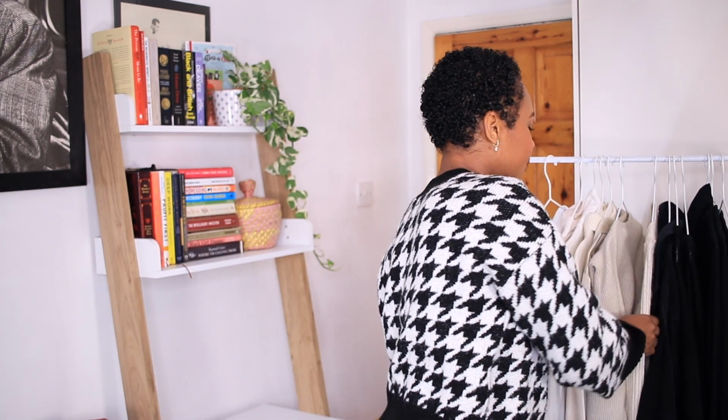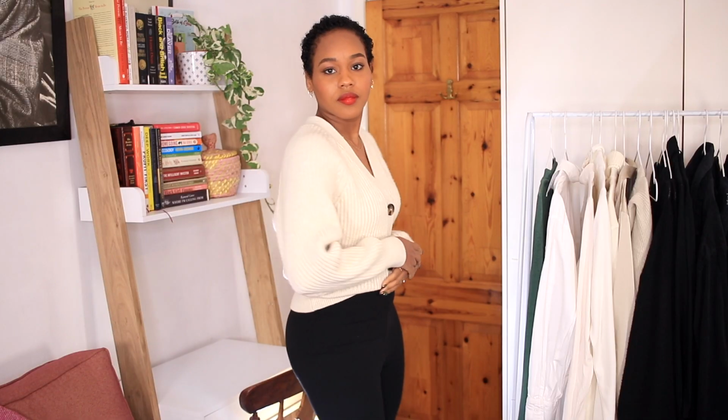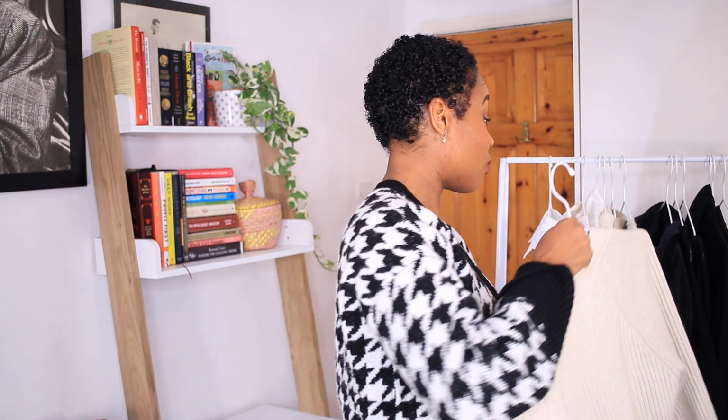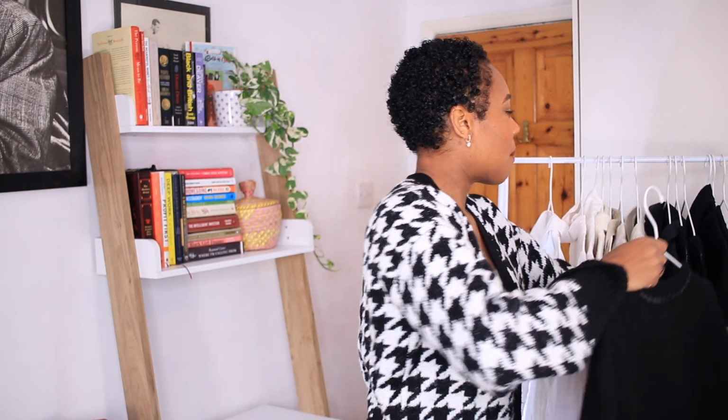I have a few. I also have this one that I was meant to get rid of, but I didn't because there's nothing wrong with it, and it just works. It's a cream cardigan from H&M, and it's so warm, so I ended up keeping it, and it's a good thing I did because it's been really helpful during the colder periods. But yeah, cardigans are a super essential for me anyways.